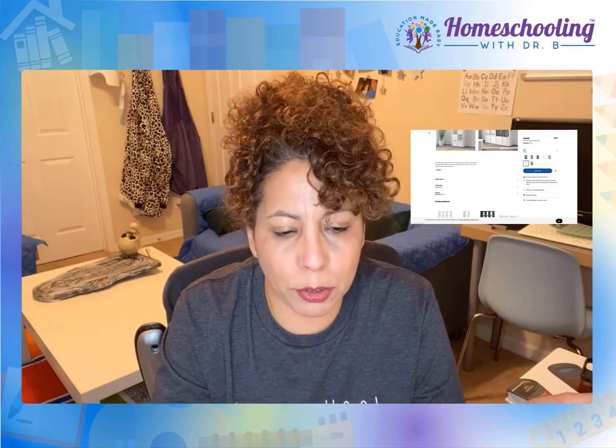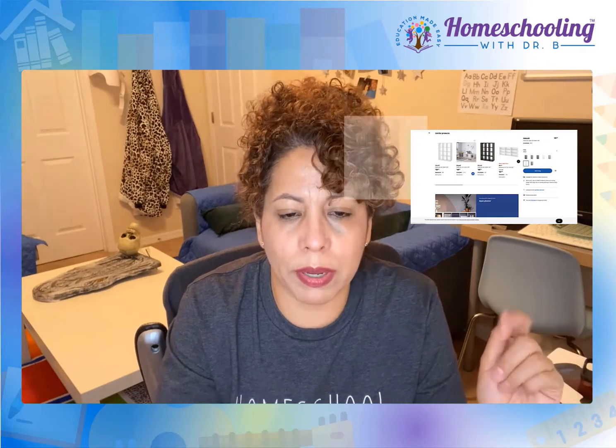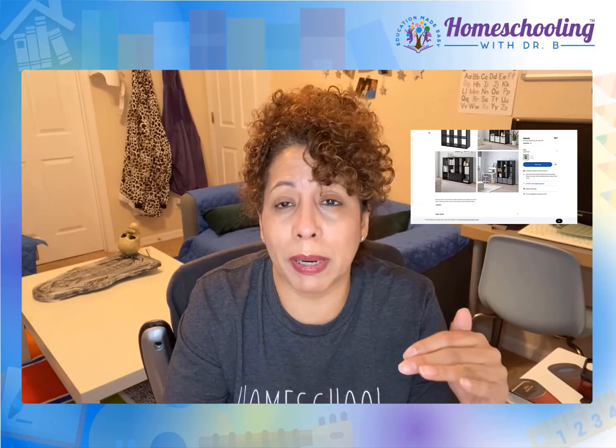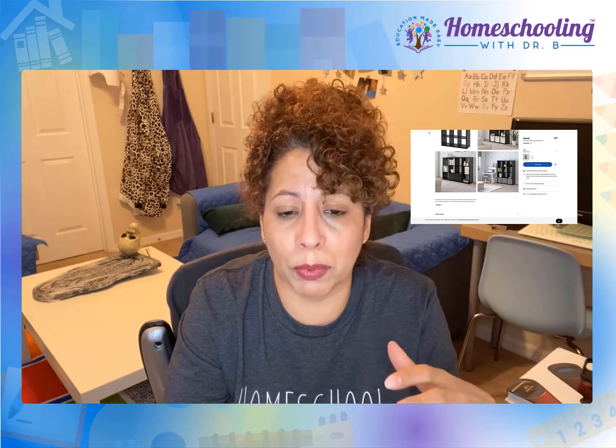The Kallax also comes in different sizes. It's not just two rows. You can get a single, like here, or you can get rows of three. So it's one, two, or three, depending on your needs, depending on the room, or you can combine them. I've done that a lot as well, depending on my needs and depending on the room.